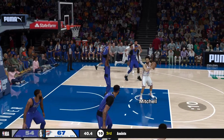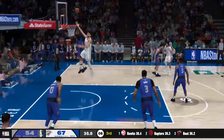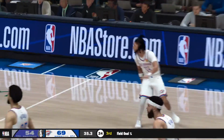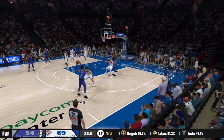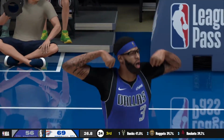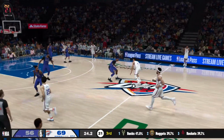Mitchell against Russell. Now Joe. Here's Holmgren. Got it. Good job in the low post. And it's 6 points for Chet Holmgren. And after being shut out in the first half, he is starting to come to life. To the middle. Here's Davis. And it's Davis finishing it off. Well, that's AD at his best, playing big and finishing at the rim.